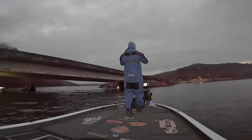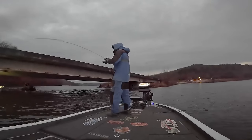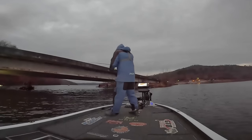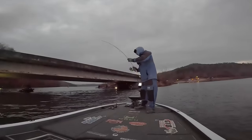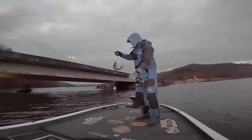There he is. That's a big one. There we go. That's what I'm talking about. Just starting to get light. They're gonna eat now. We just put that thump gel on. Woo! There we go. Yeah, that's a slab. Woo!